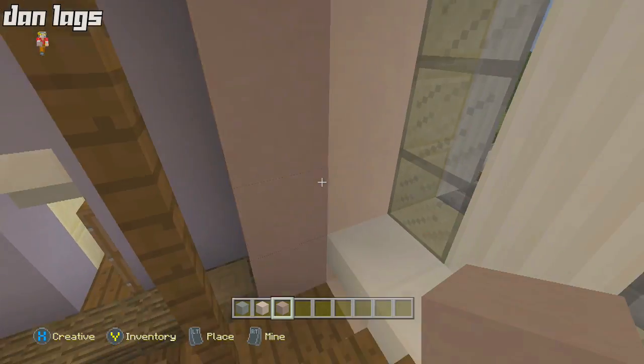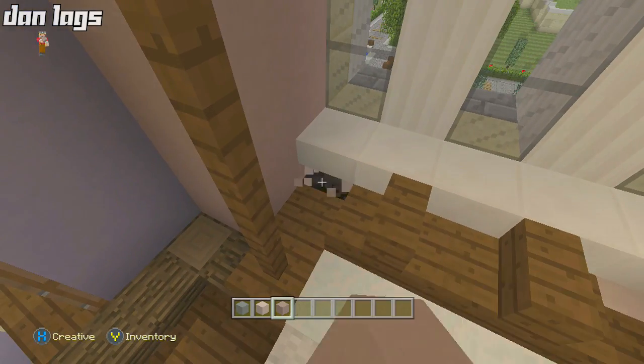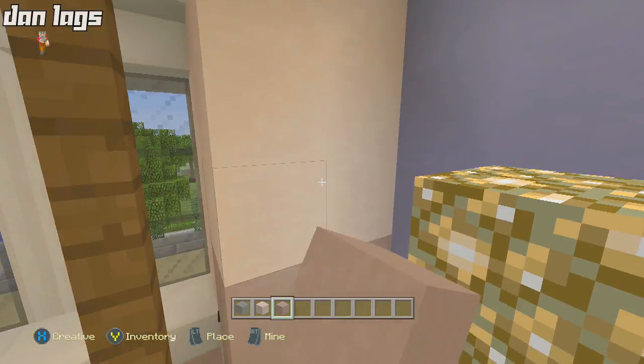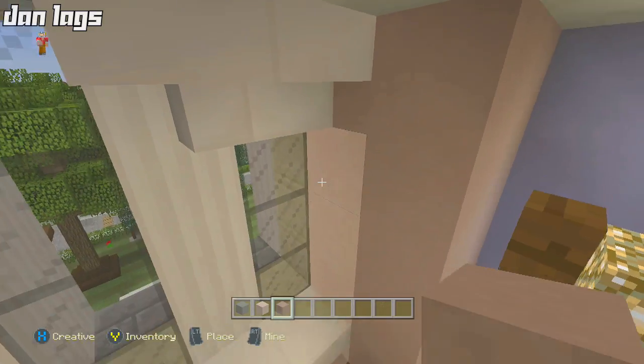This color looks nice. I mean, you can't really go wrong with any of the stained clays because they all have a really nice smooth texture. So they look like paint, I guess you could say. They look like wallpaper, but just like a nice smooth wallpaper. So you can't go wrong with any of the colors. But I'm just going to try to choose a color that I prefer.